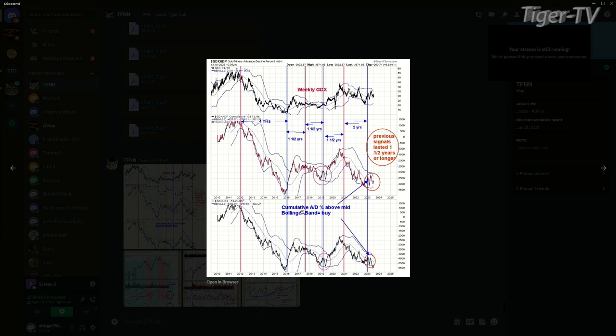And basically, since 2023, it kind of went sideways. When it closes above the mid Bollinger band, it's usually a buy signal, and when it closes below, it's usually a sell signal. So what I'm trying to do is catch the trend here. If you notice, those previous signals work out pretty well. Once those two indicators are below the Bollinger band, it's a good sell signal a lot of times.